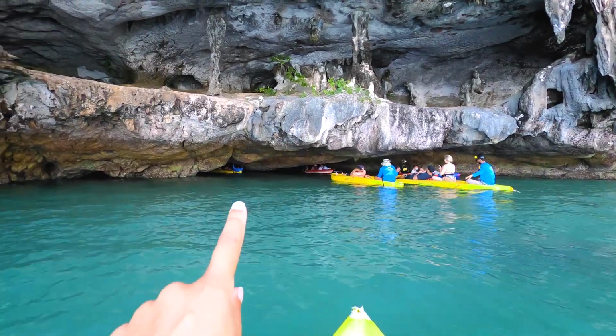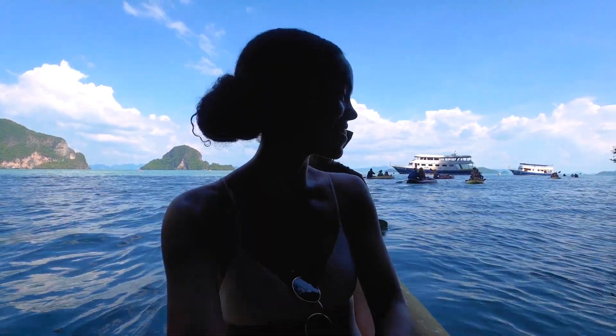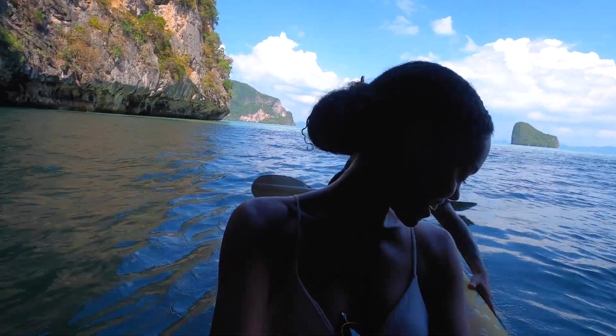About to enter the cave. This is called the Mangrove Cave, and it has a really flat ceiling. So we're going to have to lie down in the dark cave and hope that we get out on the other side. Yeah, it's really fun. All right, so we've got you taking us in. You don't even have to paddle on this trip, but I don't know if I'm claustrophobic or not, so we're about to find out. We have to lie down. This is so low. Oh my gosh. Okay.